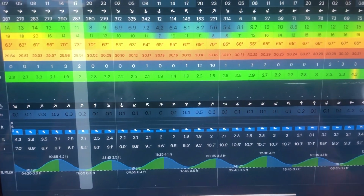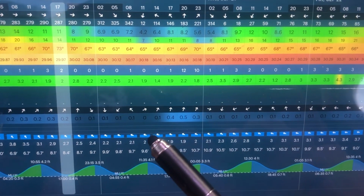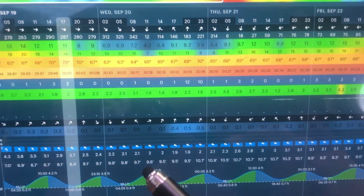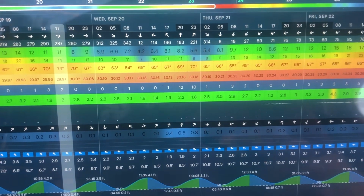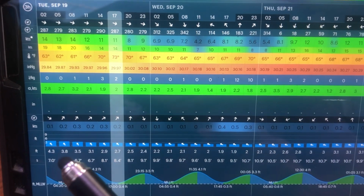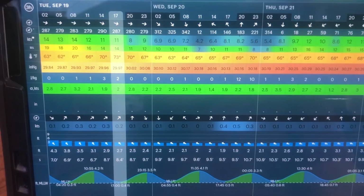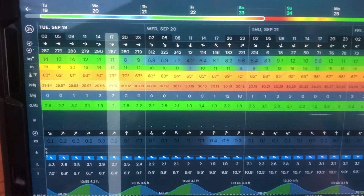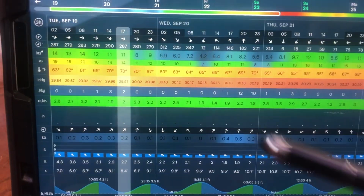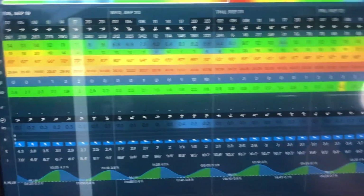Down here we have the sea state. So it tells us that tomorrow the seas are going to be about 2 feet with almost a 10-second period. That is pretty comfortable compared to today, which is almost 4 feet with a 7-second period. Bigger seas closer together is not a pleasant ride, especially in these kind of winds that we are currently experiencing.